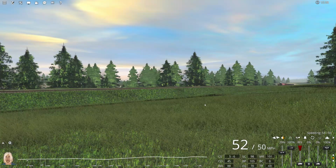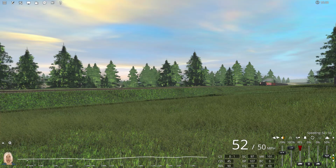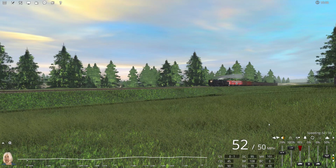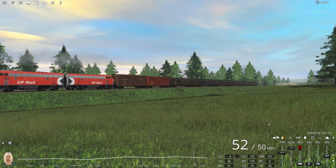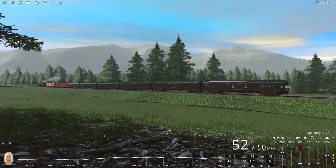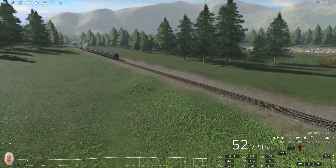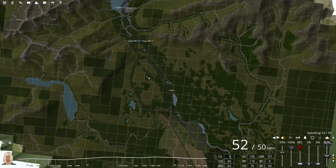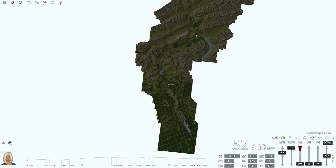But overall, if you're just looking for shots or just run-throughs, you can't beat something like that. That just looks awesome. That's such a cool shot, man. More of that. It's just a beautiful route. Beautiful route. I don't know how far I am from Banff. Probably way too far. Yeah, Banff is right there, and we're over here.